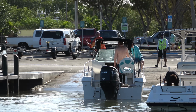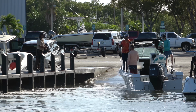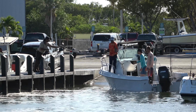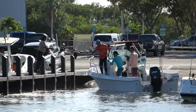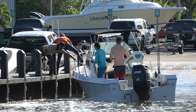So there we go. He goes for the line toss back to the security officer. And they're going to get pulled over. Man, it has been one of those days down here with everybody missing so bad.